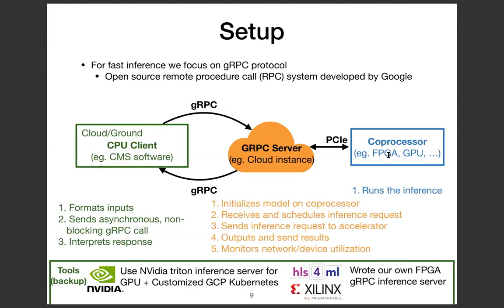I won't go into how we actually design these servers, just in the interest of time. But what I will say is that we use the NVIDIA Triton inference server for GPUs, and we wrote our own gRPC inference server with the same gRPC protocol header format, using a tool we wrote, HLS for ML, as well as some tools from Xilinx. So we use Xilinx FPGAs in this case.